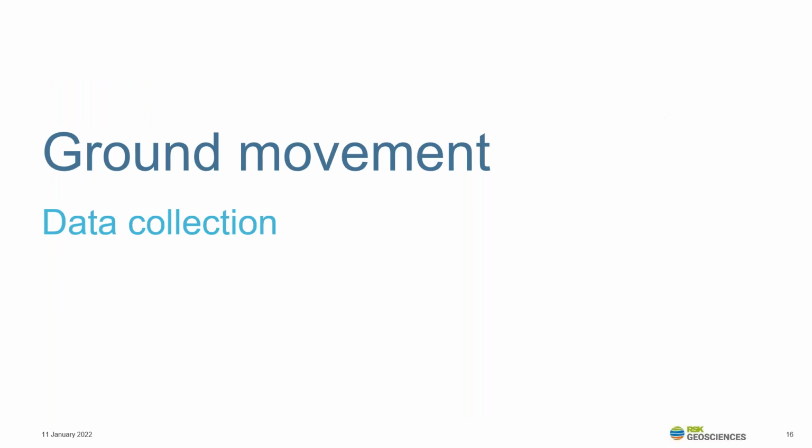So, in terms of ground movement, the key aspect in this talk is the collection of data for ground movement. In terms of assessing ground movement, it is key to design an appropriate ground investigation based on the ground model created from all available sources of information that we can review before going to site, be they abandonment plans, geological plans, archive information, existing reports, etc.